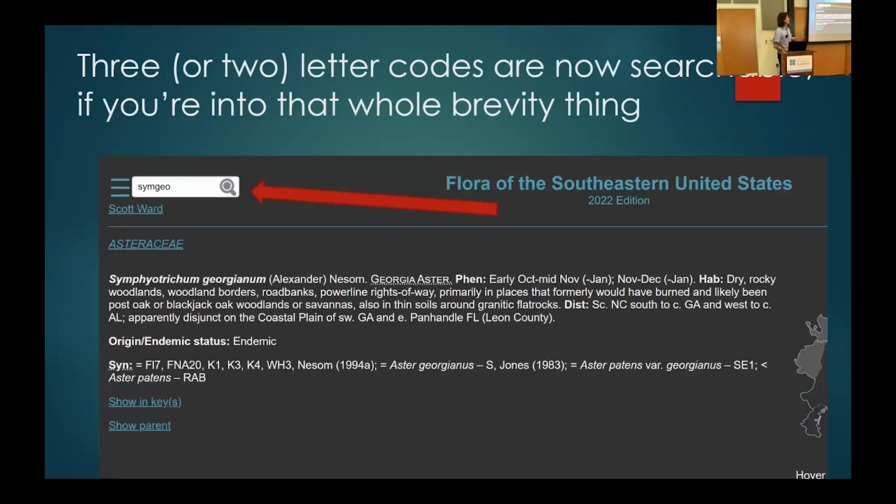So in this case, if I want to look for Georgia aster, I can just type in SYMGEO, and it's the only species that has those 3-letter codes for the genus and species. So it automatically pulls up Symphyotrichum georgianum, and I can scroll down and read all sorts of interesting information about that species.